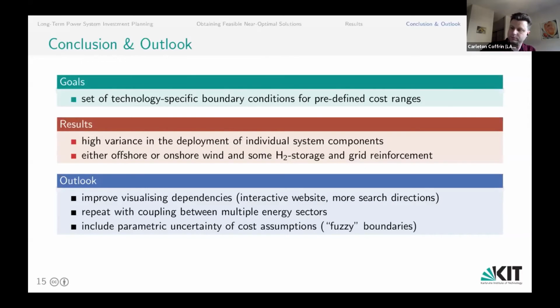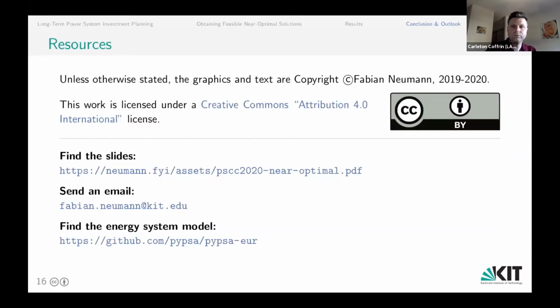Second, we could repeat this analysis when we couple all the other energy sectors with the power sector. Third, while this study looked at the structural uncertainty of the optimization problem, we could work on including also parametric uncertainty of cost assumptions. If you have a further interest in the open source energy system model that we use, visit the GitHub repository at github.com/pypsa/pypsa-eur.